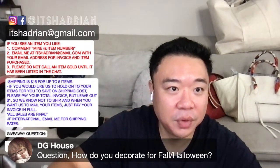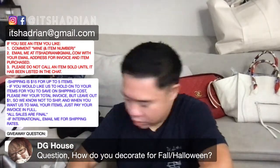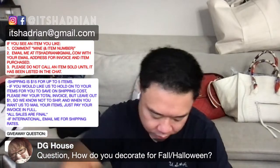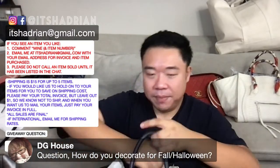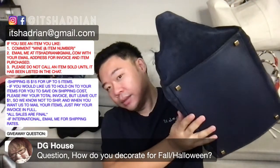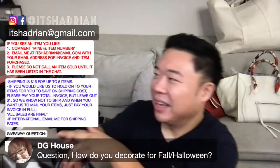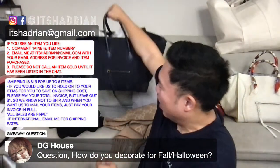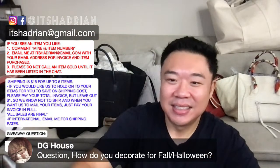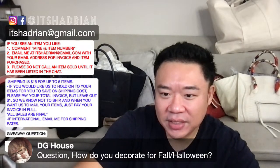It's item number 14. I just like to keep her all stuffed up. Isn't that beautiful? There's something about a suede bag for fall. I don't know why fall just screams suede for me. It's such a pretty bag. And I love navy. Navy is such a good color.